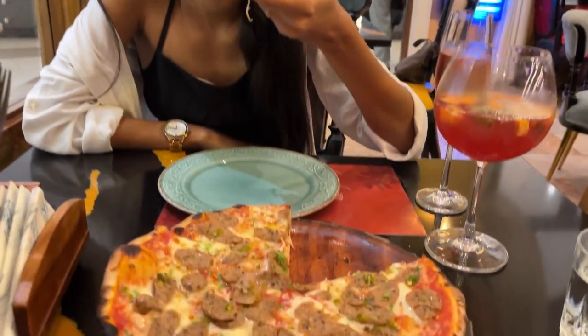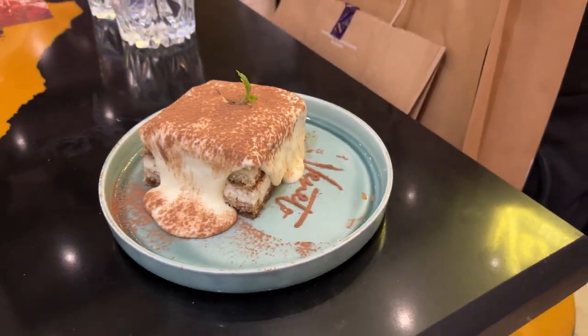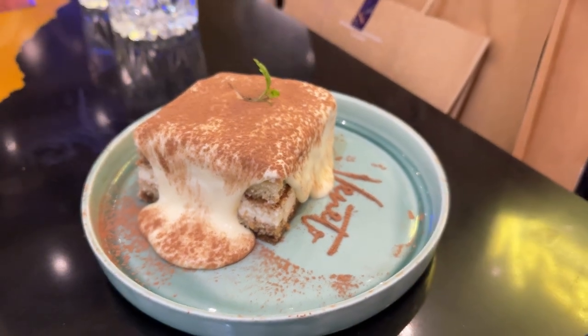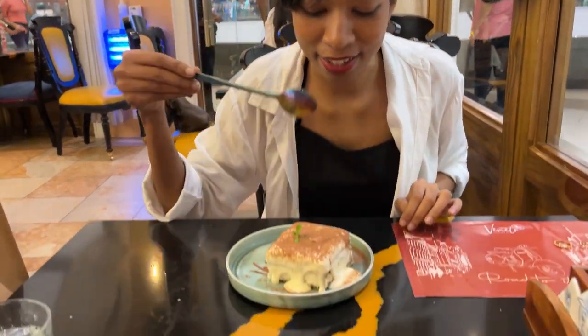Yes. Okay. It's time for dessert and we got our Veneto tiramisu. I am really really excited for this one. This looks so yum. Let's try it out. I had to put down the volume of this video because of loud music, otherwise I would get copyright.